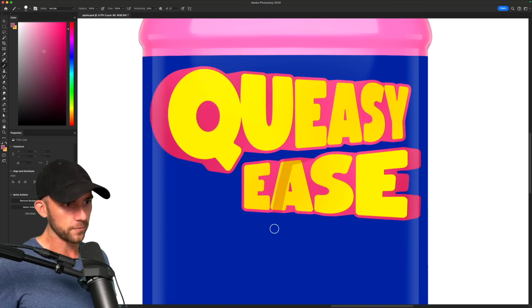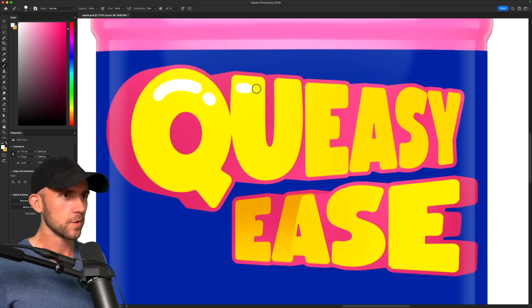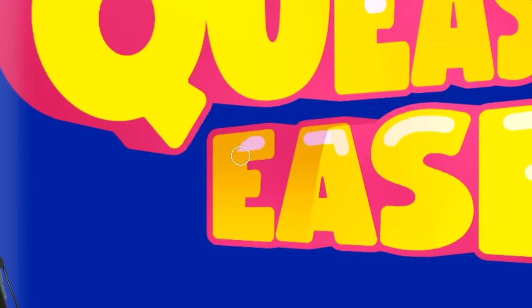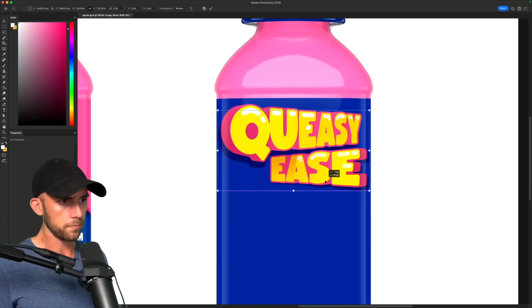A little cheeky shadow right here will help even better sell the effect that Queasy is floating on top of ease. And just to crank up the fun even more, some small highlights on top of the text will help it look super shiny. Just gotta remember not to put highlights where the shadows are, because the light's not gonna hit those areas. Then a little drop shadow will help that pop off the background.